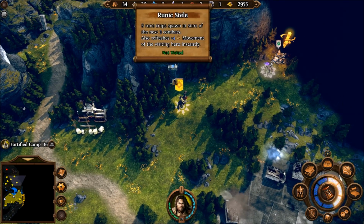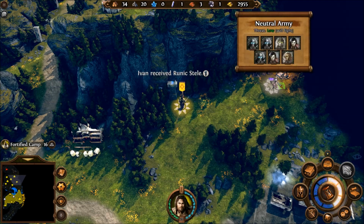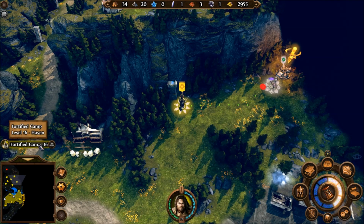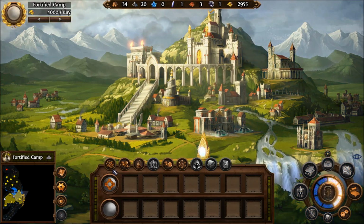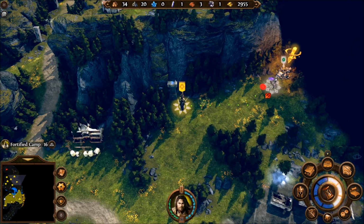We've got time. Ooh, the runic steely. And we get some more movement and stuff. So, fun stuff. Did we not have enough money to do things? Or did we already... Oh, we already did things, right? Yeah. We did stuff.